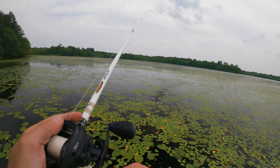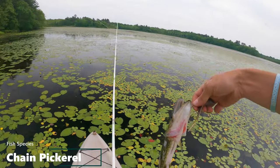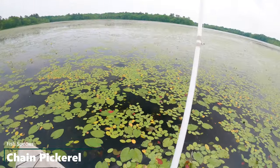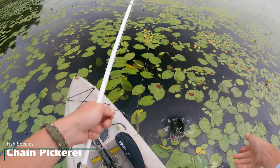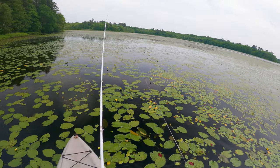It's a pick. Thank God, his teeth are nowhere near my Vile Minnow. Oh gosh. Here we go. Bye. Let's get this Vile Minnow back on there without ripping it.